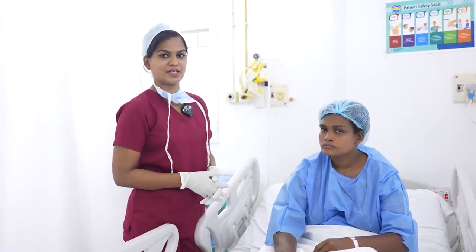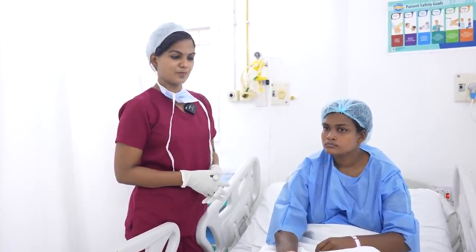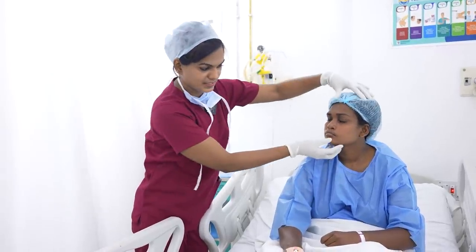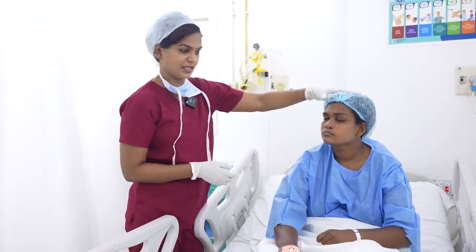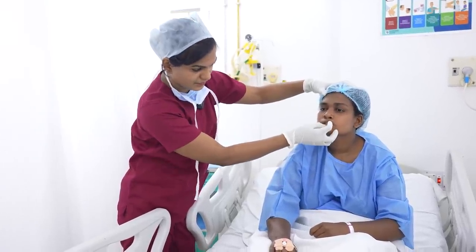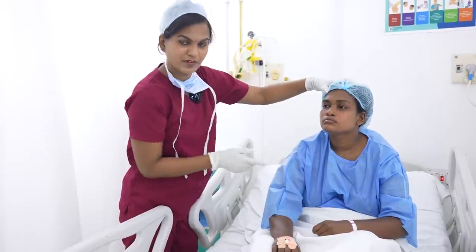Everyone, here we have a patient. She has come for lip revision surgery, and we are going to do her surgery in a while. She had a history of cleft lip and cleft alveolus, which was not involving the palate.